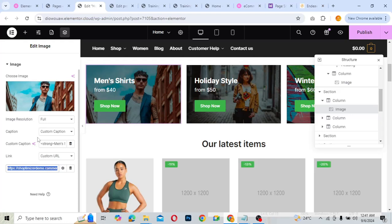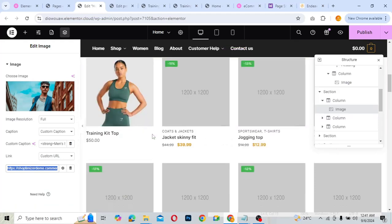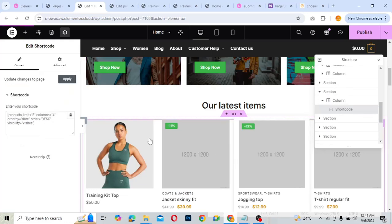So you can put in anything that you want to put in over here, and then you are good to go. Okay, so this one displays the latest products that you have on the shop. As you can see over here, the product limit is 8 and then 4 columns. So 1 2 3 4.